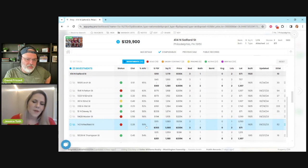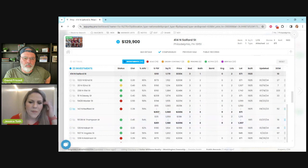And the ARV is just under 60, so that's very similar as well. Just so you know, when you look at the percentage of ARV in this column, what this means is that if this subject property sells at this price of 220, that means this property is 59% of the ARV. So it's 59% of 220,000 if it sells at that. That's what it means, okay?